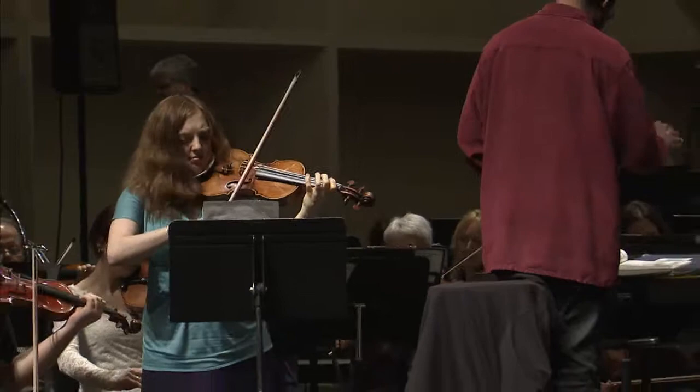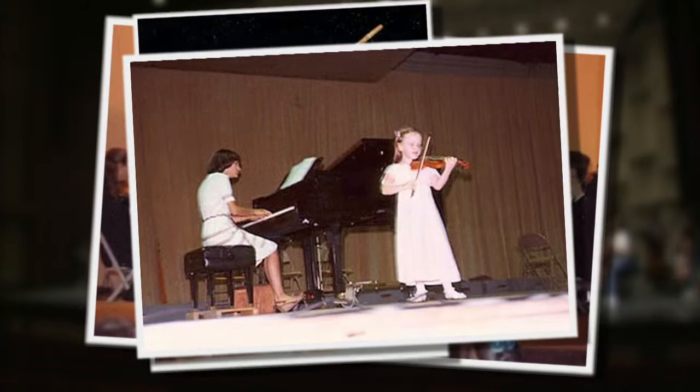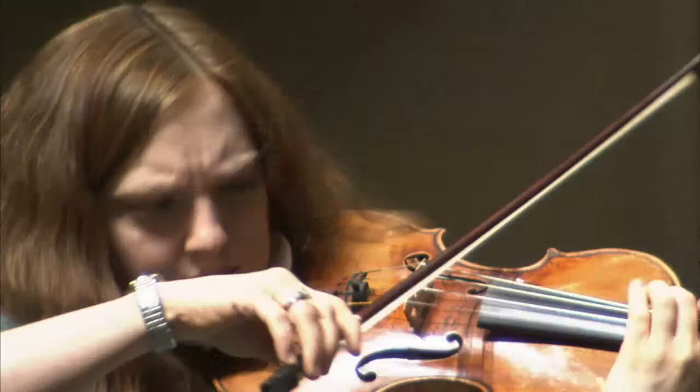Now, you fell in love with the violin at a very early age, and boy, did you skyrocket to the top quickly. Ever since I started violin lessons at the age of three, I really felt that playing the violin is what I was meant to do with my life. It's my calling. It's who I am as a person. And all of the challenges I've had all the way through the years have never deterred me from that path.